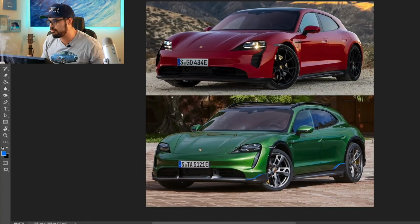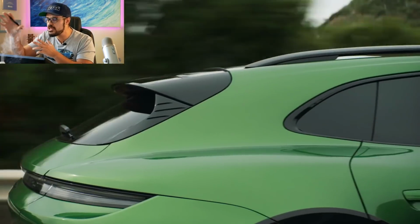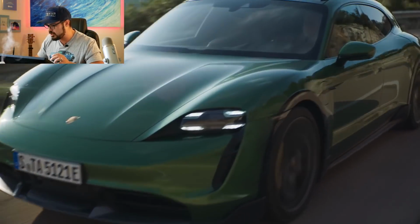You also have this wing in the front here, and the roof rails are things that I don't see in this model, and I don't see in the side view as well. So I just want to focus in on this view right here, because I think this is the most beautiful view of this car, and of most cars when I think about it.